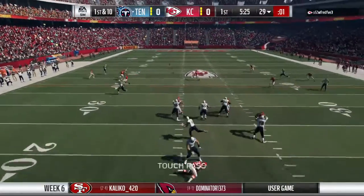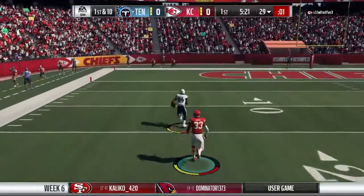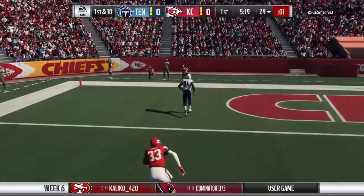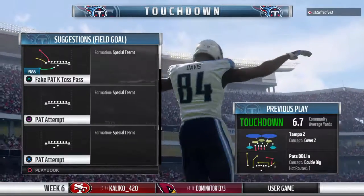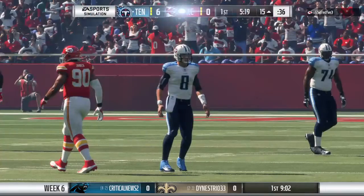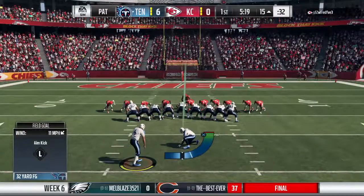Now Mariota. He's going to go for a big play downfield. And that's caught inside the 35. Touchdown, Titans. A big play there. His 2nd touchdown on the season. And the Titans have taken a first-quarter lead.